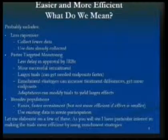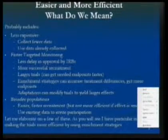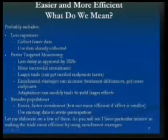Anyway, I'm going to talk about, whoops, no, that wasn't right. I'm sorry, left one?